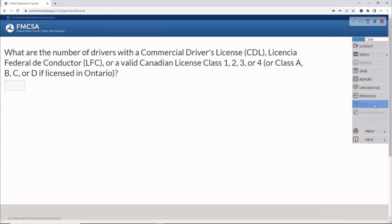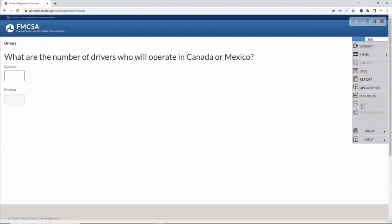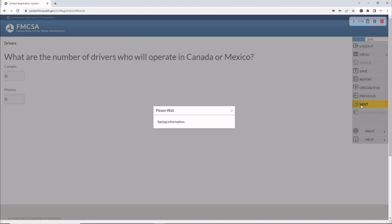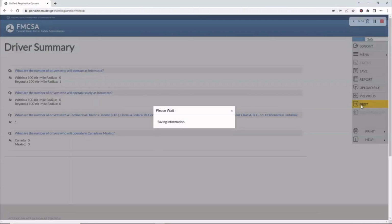If you have a driver who is operating a vehicle that requires a CDL, you would put the amount here. So again, I am not operating outside of the United States, so I zero those out. Your driver summary.